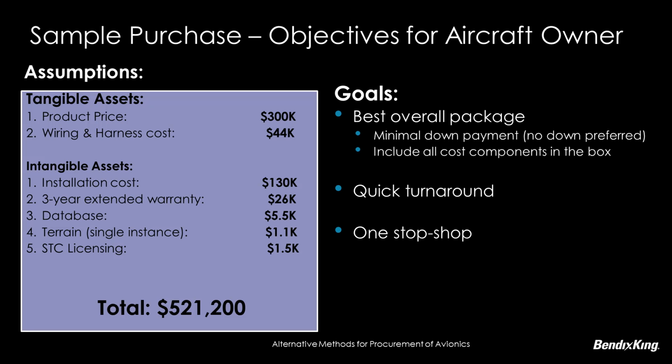You want to make sure the goals for you to get a loan is, first of all, you get the best overall package, minimal down payment. Obviously, no down payment is preferred. And the loan you get must include everything, not just the price of the product itself. And you want this loan to get through very quickly, not having to wait for a long time to get the loan.